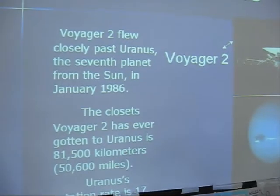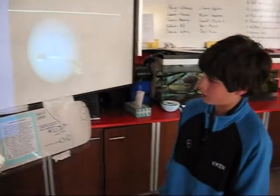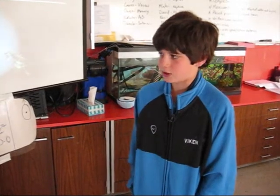Voyager 2 flew closely past Uranus, the seventh planet from the Sun, in January 1986. The closest Voyager 2 has ever gotten to Uranus is 81,500 kilometers, or 50,600 miles. Uranus' rotation rate is 17 hours and 14 minutes.